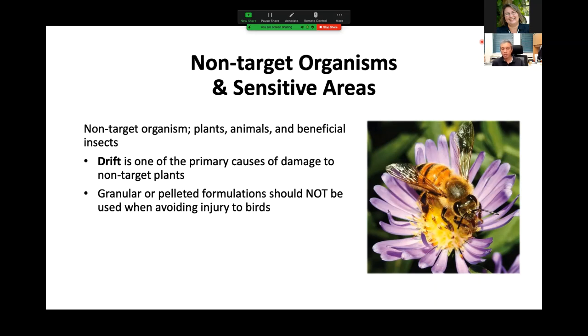And even when you're spraying natural areas, if there are wildflowers out there and they're in bloom, don't go out and spray herbicides or pesticides. Just try to avoid that, because there will be non-target organism damage. There are sensitive insects or beneficials there, and you're hurting them.